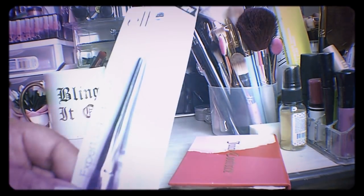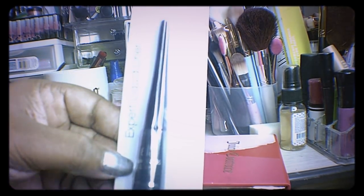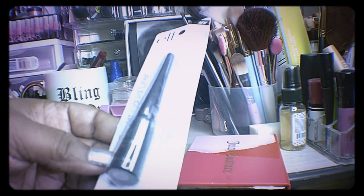So I also picked this up on eBay, which is the e.l.f. eyeliner in charcoal. I picked up 6 for $14. That's a very good bargain.